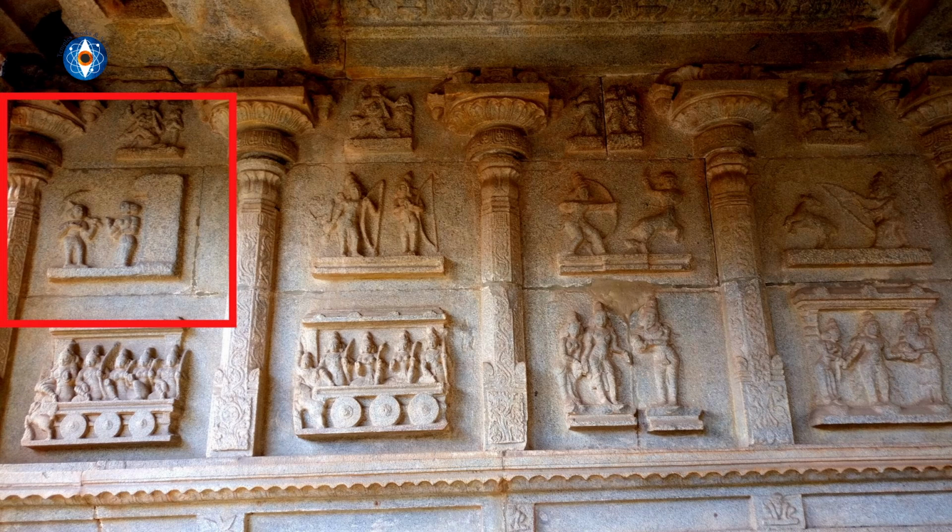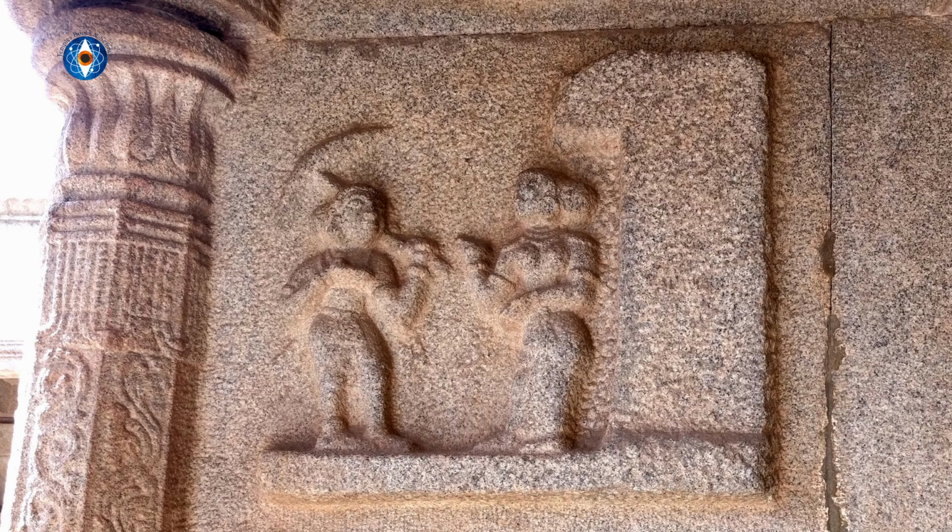Meanwhile, Ravana comes to their cottage disguised as an ascetic. Here you can see that scene.